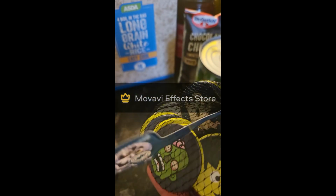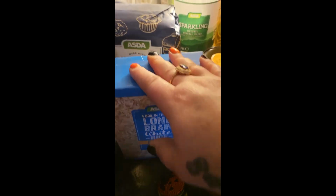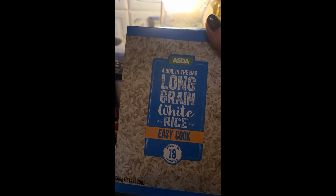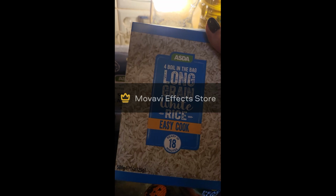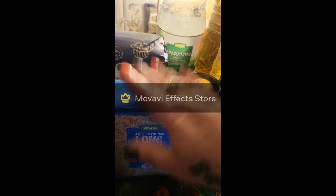My husband liked these chocolate pennies. This is the Halloween edition. I picked that up for him. We love rice, so I picked up a box of rice. It's boil-in-the-bag long grain white rice, 18 minutes and it is ready to eat.